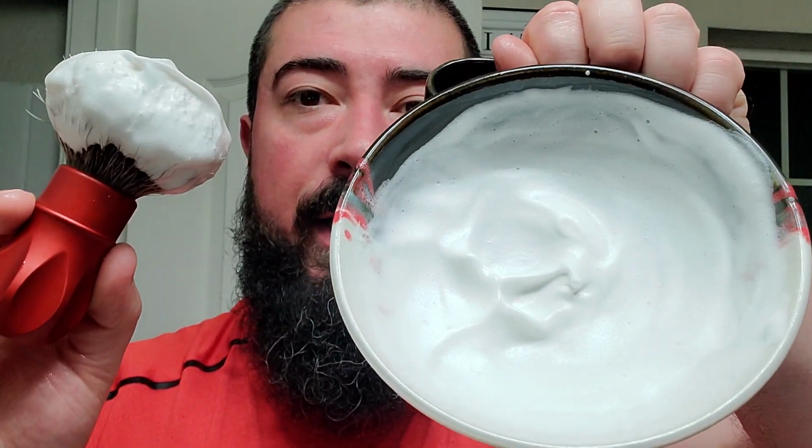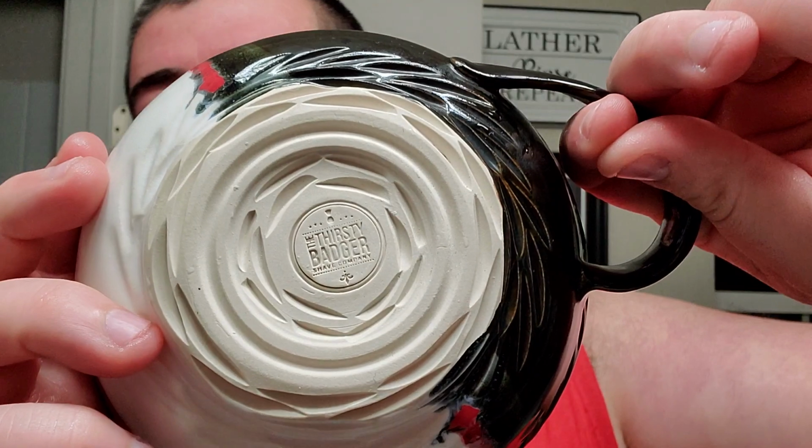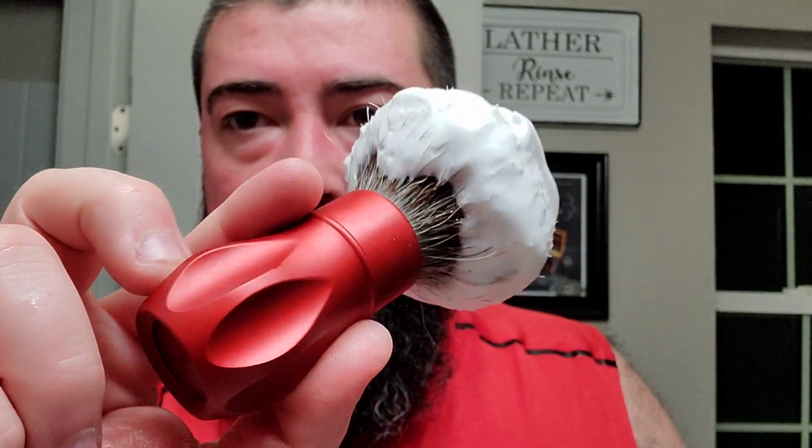We'll let that soak in. I made a pretty killer lather today. It looks very nice in my opinion. I got my Thirsty Badger shave bowl in the red, white, and black right there. Love this thing. And then of course I got my Alpha Shaving Company Outlaw handle with an AP Shave Co. Gelousy on top of this one. So let's get right into it.